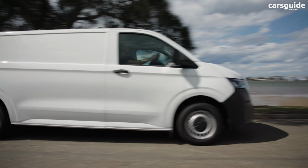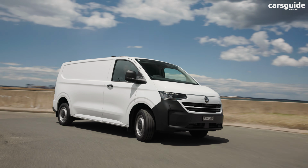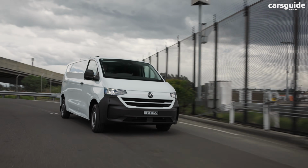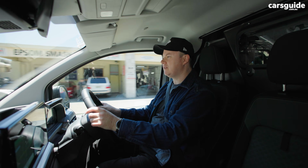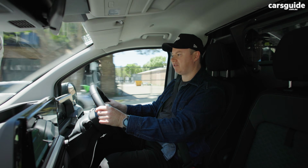charging able to replenish the battery from 10 to 80% in just 38 minutes. Volkswagen is confident that this should be enough to appeal to those back-to-base style operators looking to cut fuel costs and emissions. As for how it drives, well, obviously you do know that you are driving a big van.